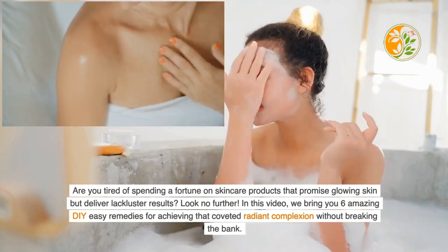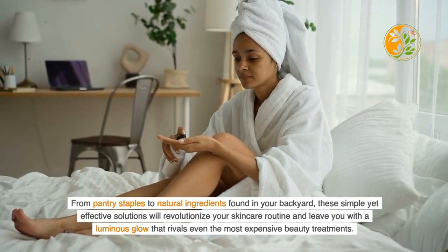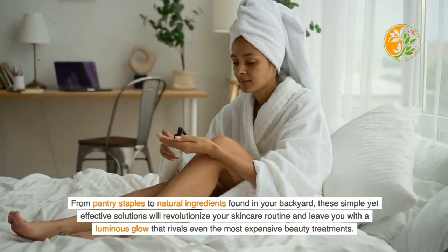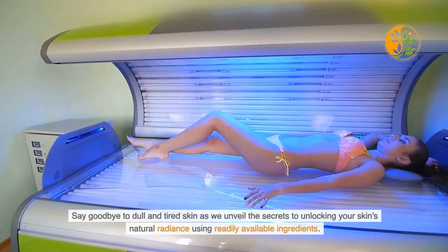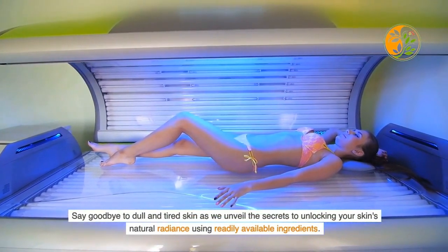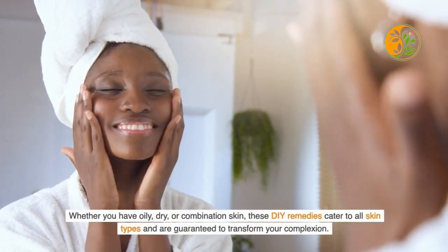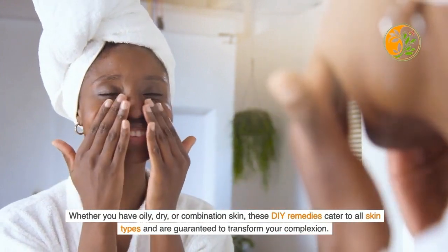without breaking the bank. From pantry staples to natural ingredients found in your backyard, these simple yet effective solutions will revolutionize your skincare routine and leave you with a luminous glow that rivals even the most expensive beauty treatments. Say goodbye to dull and tired skin as we unveil the secrets to unlocking your skin's natural radiance using readily available ingredients. Whether you have oily, dry, or combination skin, these DIY remedies cater to all skin types and are guaranteed to transform your complexion.